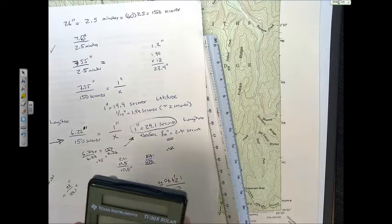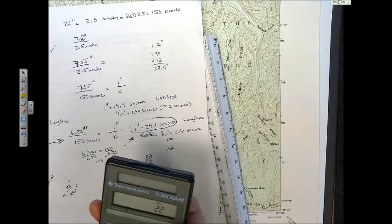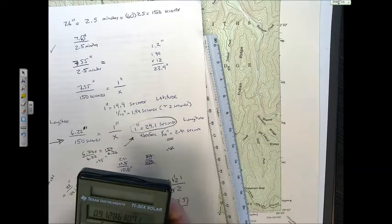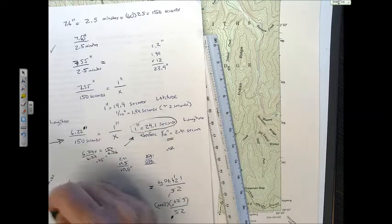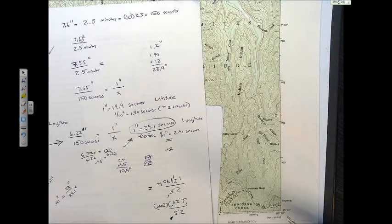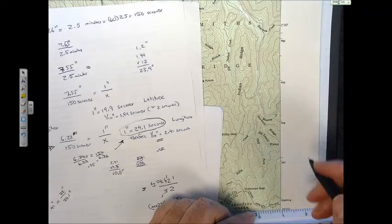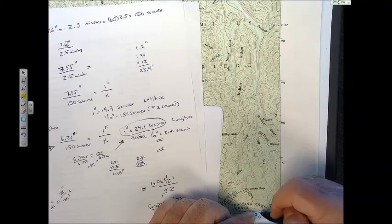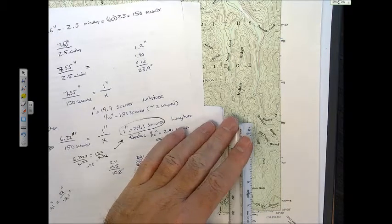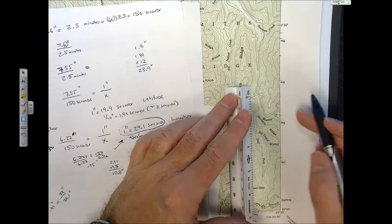So 22 divided by 24.1 gives me 0.91 inches. So I know that the distance over to this side is 0.91 inches. So I get my tenths ruler, I go to about where 0.91 is, I make a little mark right there, and then I just maneuver. There's my dit right there.